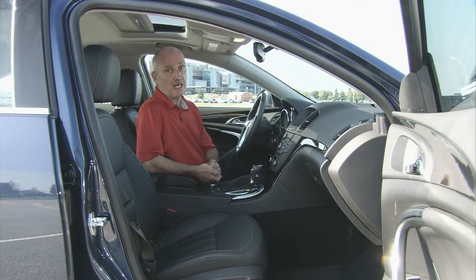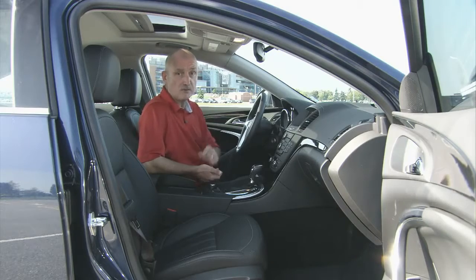This is not a cheap car. There are vehicles that cost half as much, and it's standard equipment.